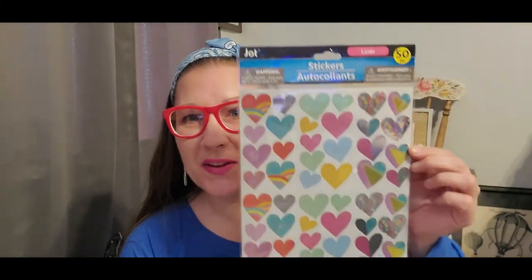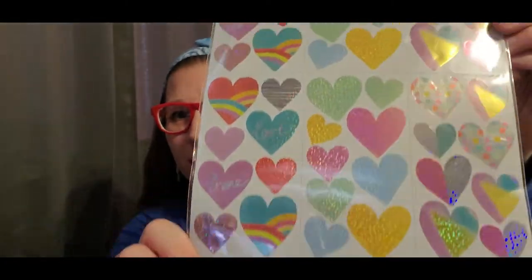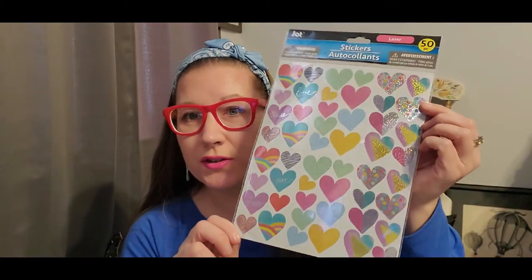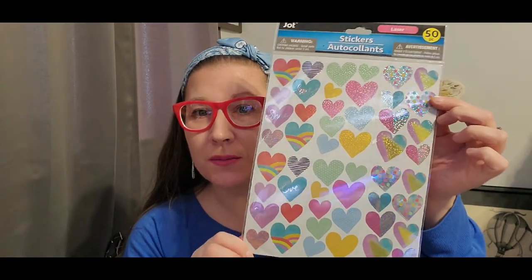I also got these stickers to embellish my envelopes and things like that. And there's just a ton of these beautiful shimmery hearts. So pretty. And this one is a big set, so it's 50 pieces, and they're just really, really pretty, like pastel-y, shimmery, shiny hearts, which I think are beauteous.